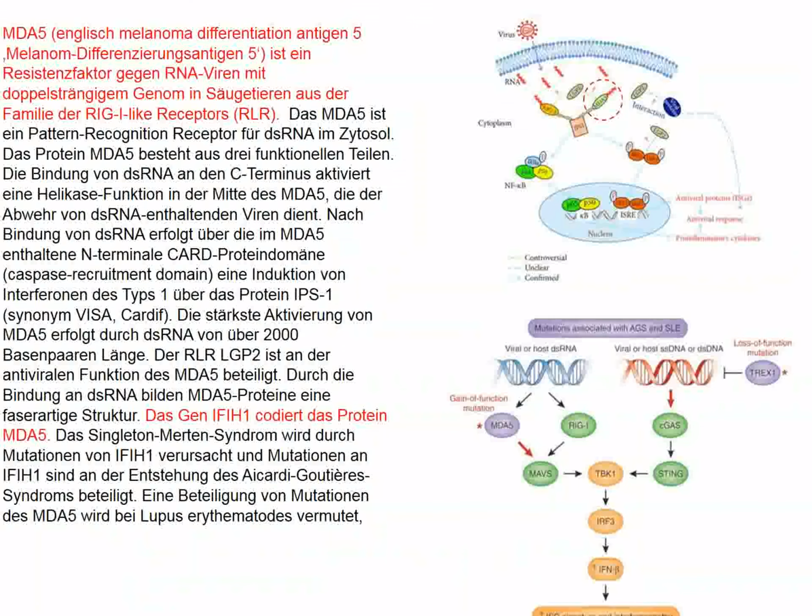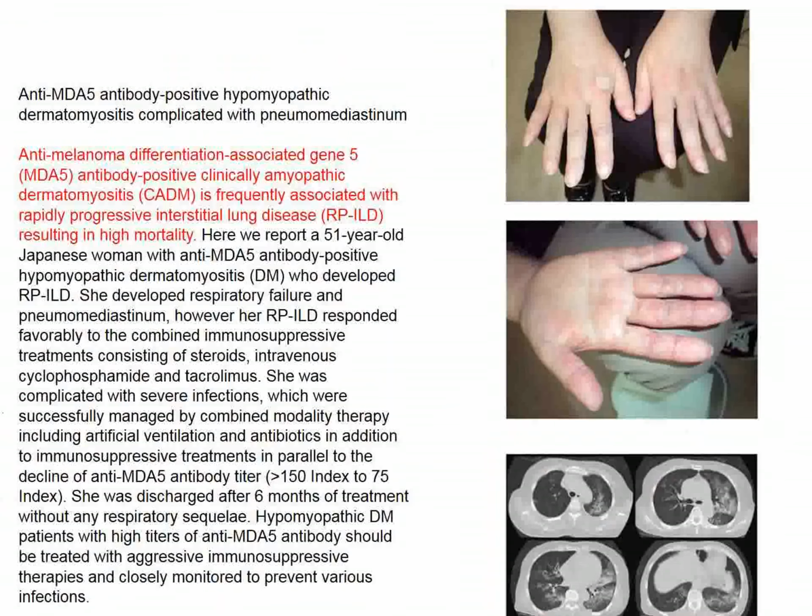Now, this MDA5 is a protein that's a part of intrinsic immunity, and this protein is involved in clearing RNA viruses, double-stranded RNA viruses. MDA5 is encoded by a specific gene, and mutations in that gene can result in several different syndromes. But in the condition that we're talking about today, these people develop an antibody against MDA5.